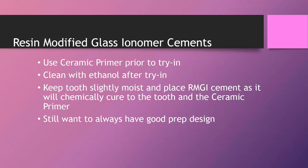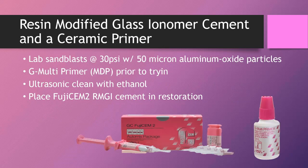So with our resin-modified glass ionomer cements, if we put a ceramic primer on the internal aspect of the ceramic prior to try-in, we can go ahead and try it in. When we're done trying it in, we can clean it off with some ethanol, and we can keep the tooth slightly moist, use the resin-modified glass ionomer cement, and we'll get a true chemical cure to the tooth structure, and we will also get the chemical adaptation to the ceramic primer, so it allows us to adhere to the ceramic. So this is one way to attack things in a moist environment. And this was probably one of the first bioactive cements we had in dentistry, and it still works well to this day.